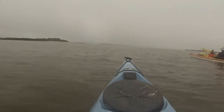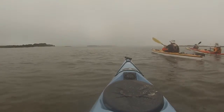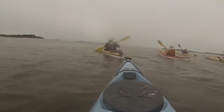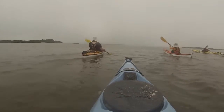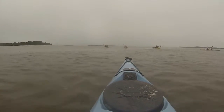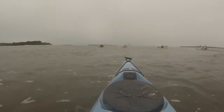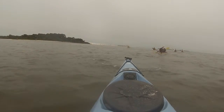Yesterday we went to Atsena Otie Key and then to Snake Key. Today we're going to go to Seahorse Key and then to North Key. Seahorse is 3.26 miles from Cedar Key Beach, and North Key from Seahorse is 2.02 miles, and then North Key to Cedar Key is 3.51, I believe.